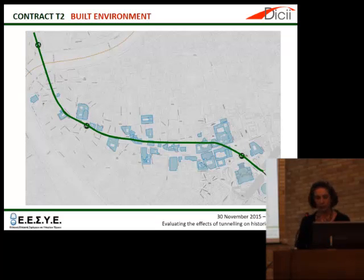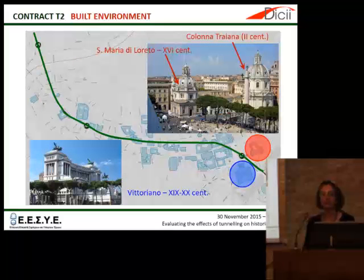Now, there are far too many to look at all of them, but just to give you a flavor, right at Piazza Venezia we have the last monument from the Roman age, which is the Colonna Traiana from the 2nd century, and then the beautiful church of Santa Maria di Loreto from the 16th century, the Vittoriano, which is a massive masonry building that the Romans called the typewriter. They don't like it very much.